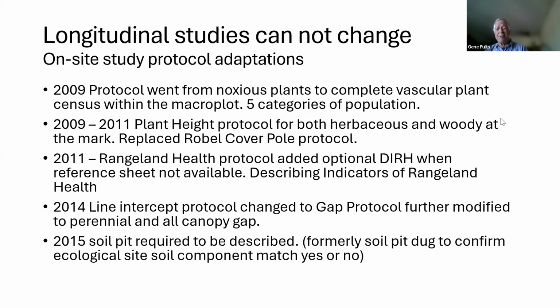Longitudinal studies don't change much, but there are certain adaptations. In 2009, the plant census was actually just looking for noxious weeds, noxious plants, but we switched that over to all vascular plants. Plant height protocol was the Robel cover pole. We further modified the gap protocol to have both perennial and all canopy gaps. And then in 2015, we required that the soil pit needed to be described. We've always had them dig the soil pit and just confirm the soil component that's at the mark. But now, since 2015, they still confirm that that's the soil component, but they actually describe the soil horizons down to 20 inches. I think BLM goes down to 30 inches.